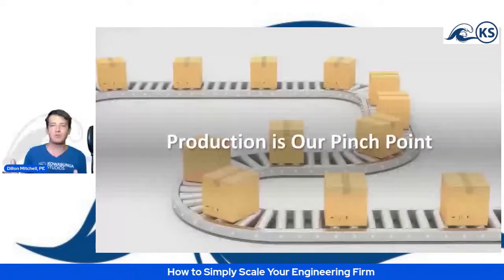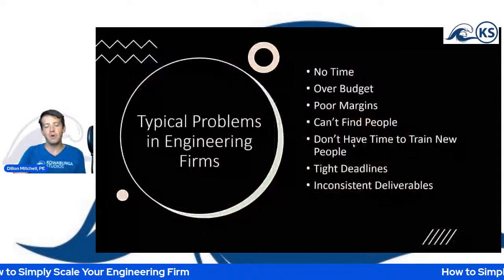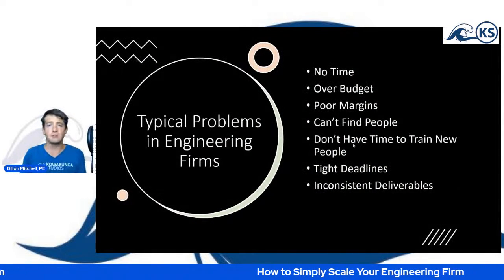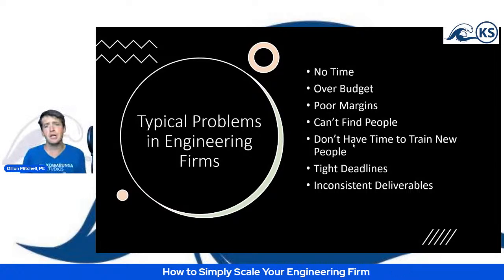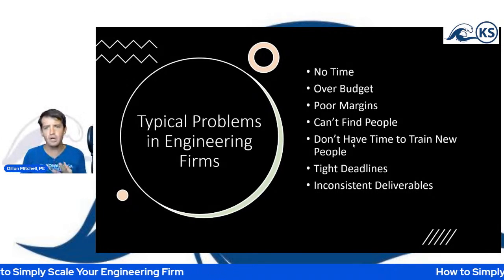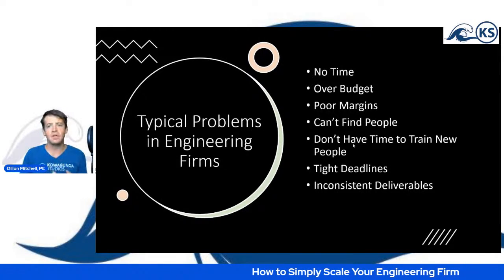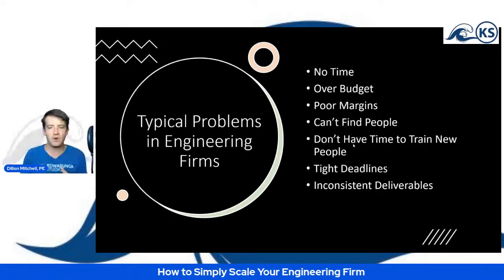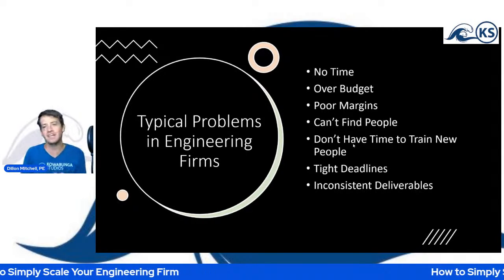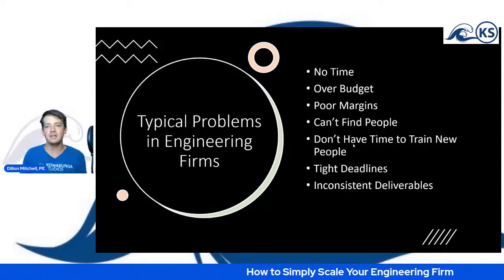And traditionally, this has gone many different ways. But ultimately, it comes down to the typical problems that we see across construction and engineering: there's no time to do anything. You're over budget. Your margins are poor. You can't find anybody. You don't have the time to train new people. There are tight deadlines. Things get thrown at you. Nobody looked at a project and now it's a firefighting mission, not consistently going through a project and putting work on it on a daily basis.